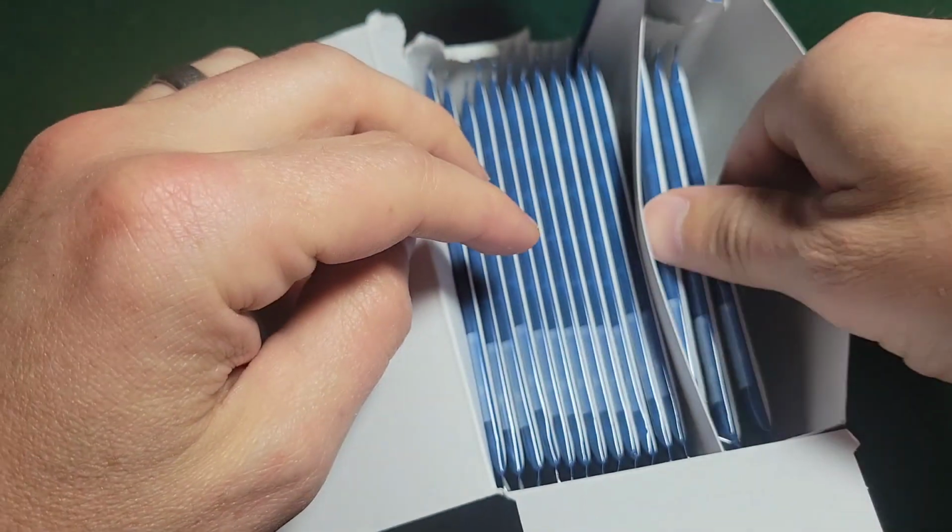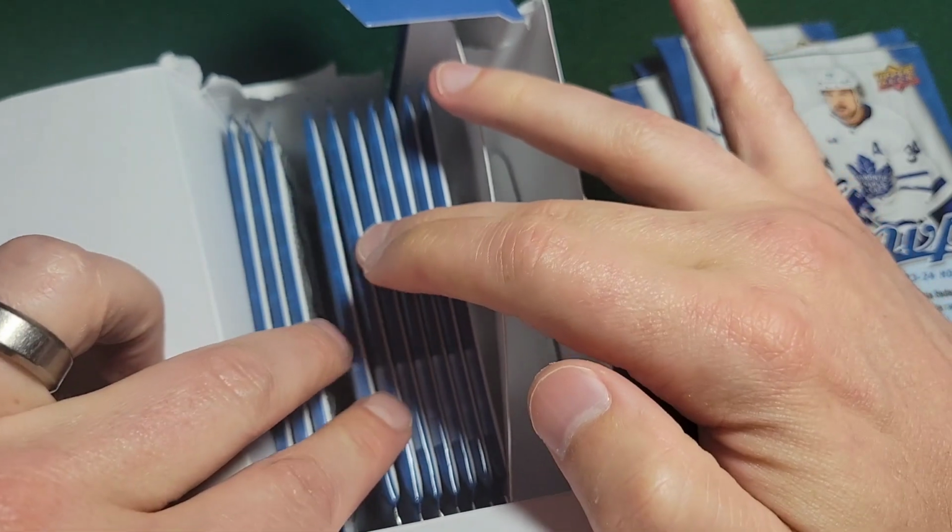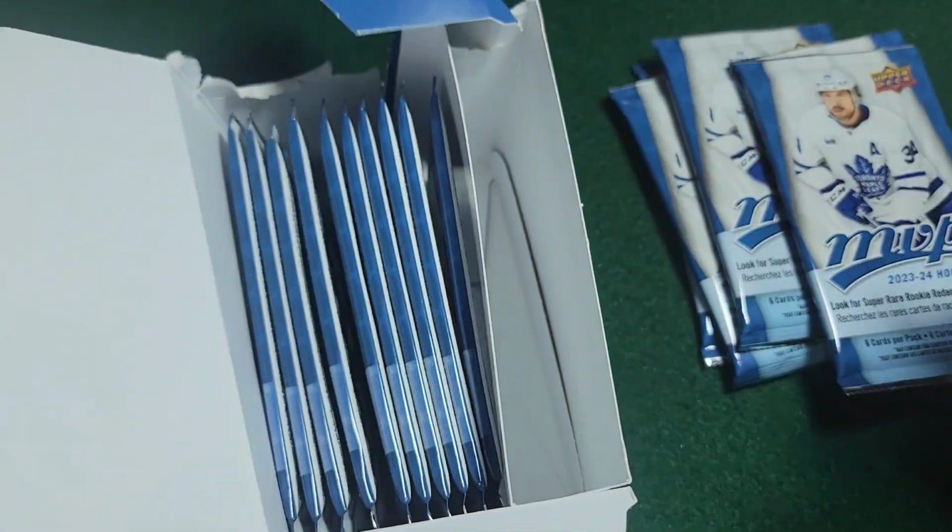So we'll go ahead and take these 3 and these 2, leaving 5 and 5.